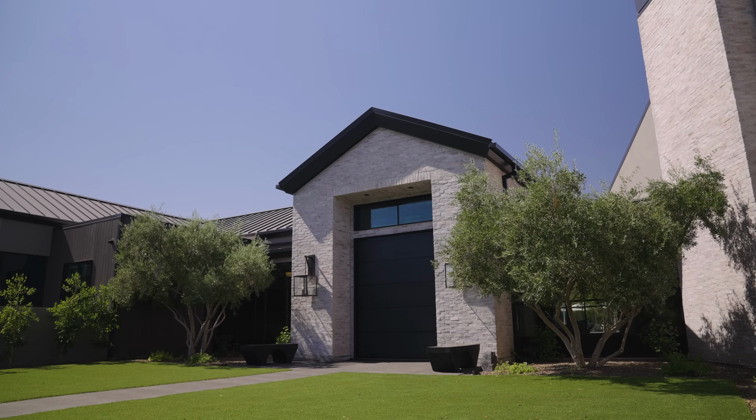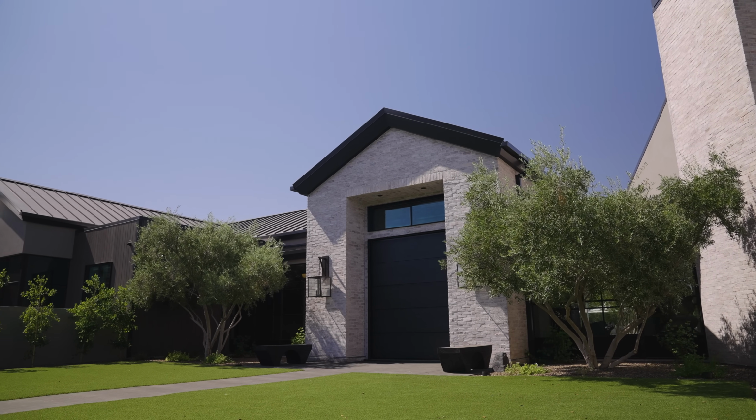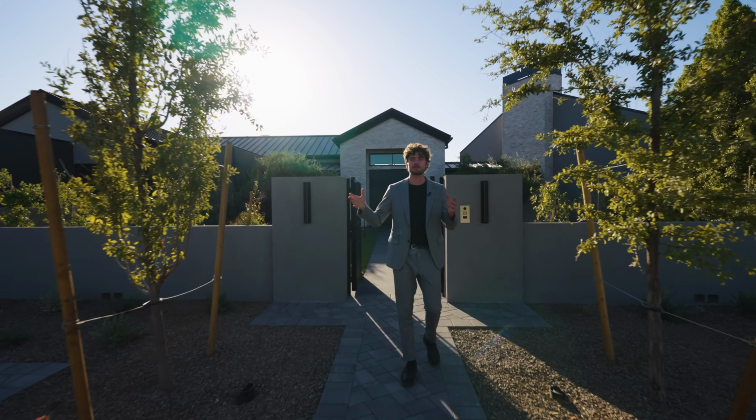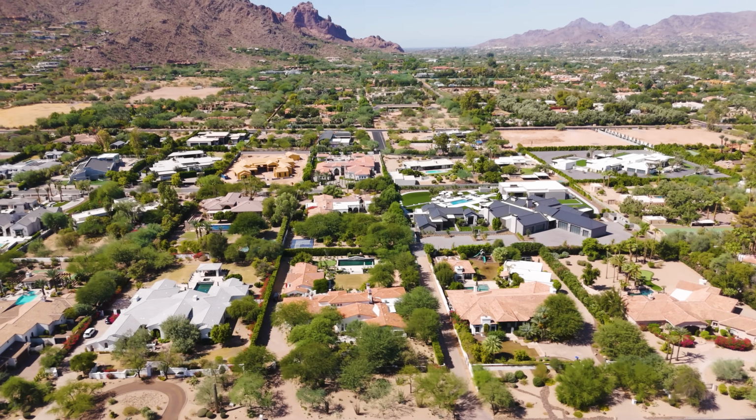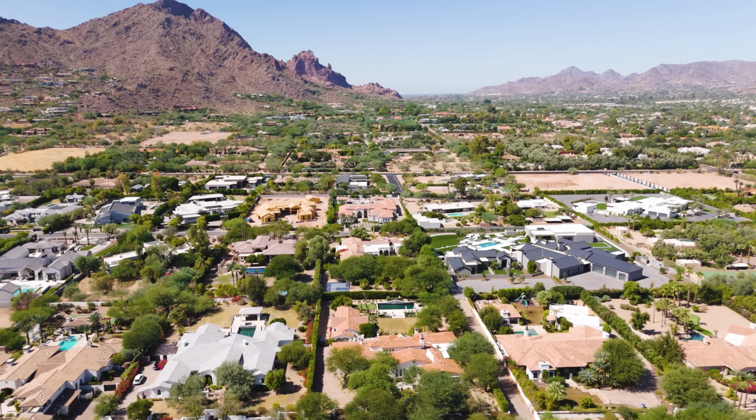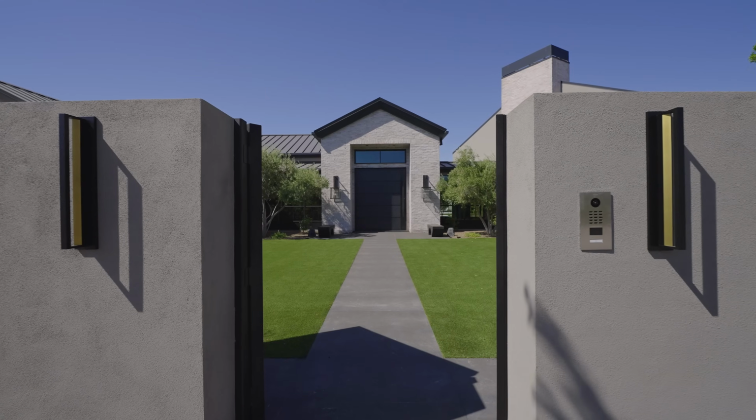Now heading back to the front entrance where we began this tour, I also wanted to highlight and point out the fact that this home is sitting on what's called a flag lot, which means the only way to see this home is if you're invited in, making for the ultimate private and secure living experience.